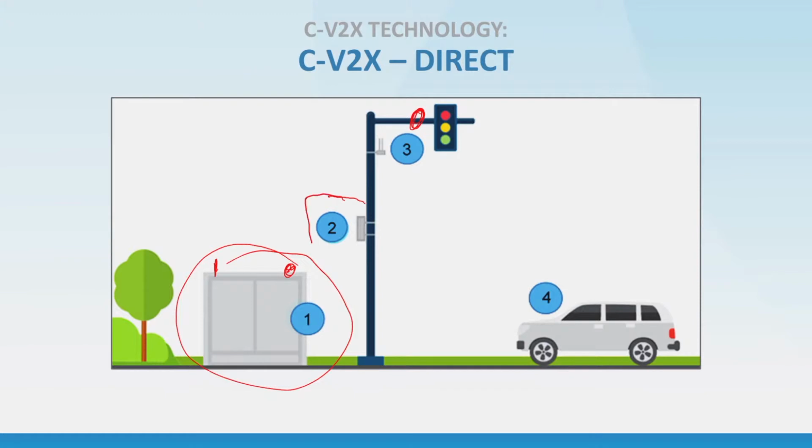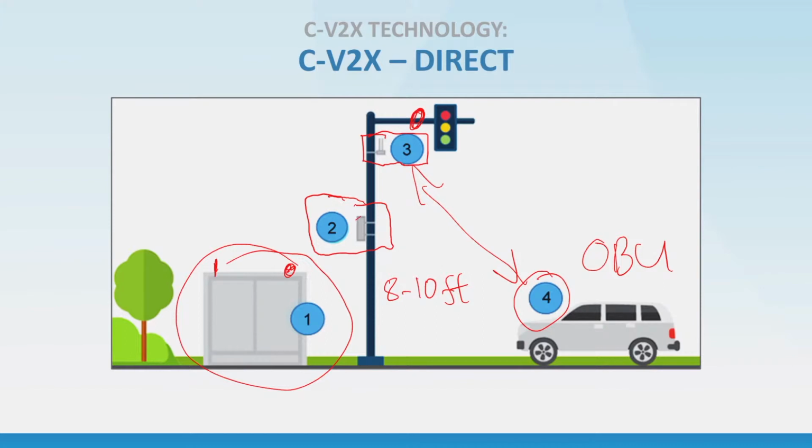What we've done is we've made it so that you can maintain it. This is set up at 8 to 10 foot, so you can use a ladder, and you can have the CV2X radios in here, and then the antennas are at the top of the pole. Antennas never break, but the electronics will break. Lightning strikes, whatever it is, or software upgrades, whatever comes out. And what this allows is a vehicle like the Audi that has an OBU in it to communicate to the radios. And this provides all those applications that we were showing.